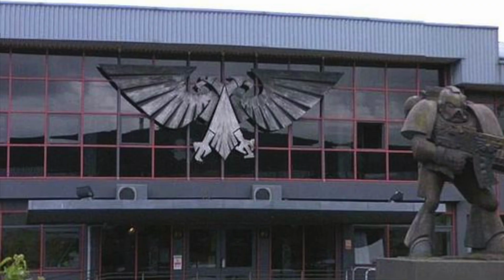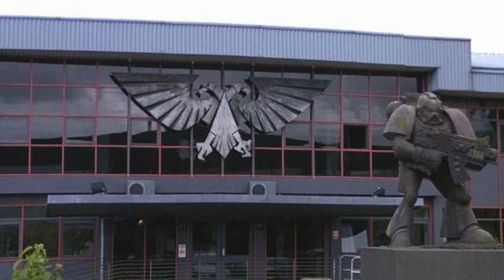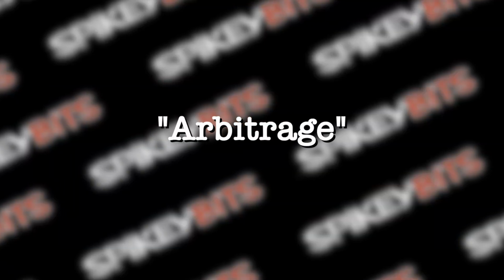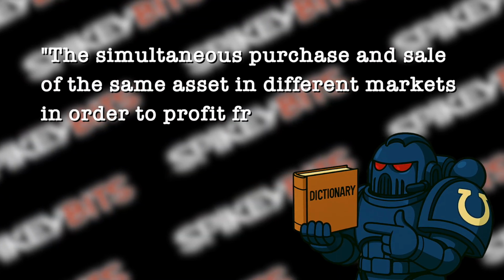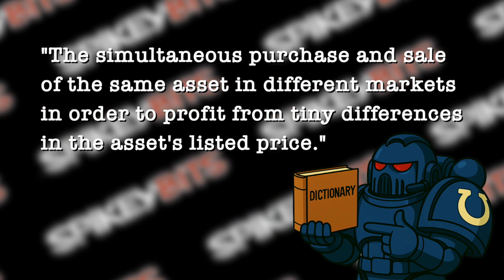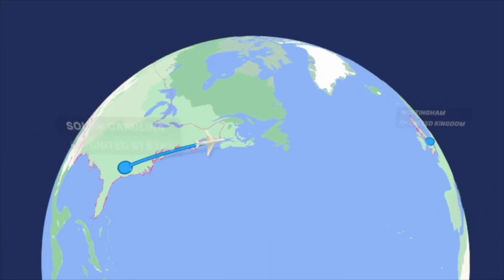Why? Well, Games Workshop prices things in local currencies but doesn't adjust fairly for exchange rates. It's a process called arbitrage. You can look it up. I'm not going to bore you with it, but it's not an idea that's incredibly original. However, Games Workshop has found a way to apply it to their model. So don't get any ideas about ordering from overseas.